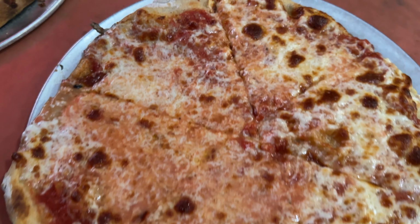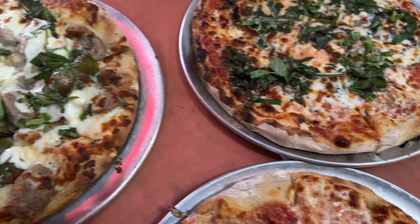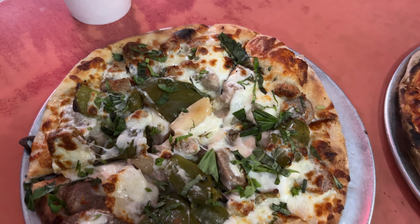Let me know what you think. Arancini is supposed to be good. The pizza's supposed to be good. But I think Regina's is also going to be great. We got their margarita, we got their classic cheese, and then we also got their homemade sausage with pepper. Technically it's a white pie, but a white pie to them is not like a four-cheese pizza. It's garlic oil, and then they have mozzarella on this one as well. So let's eat, see what we think, and have this Boston classic.